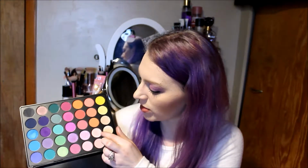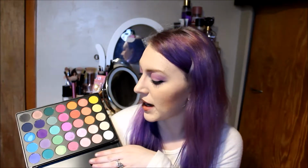I've done a pink look and a purple, and then mixing the pinks and purples together so far. And I went in a little bit with this guy and this guy. And of course the white. I'm totally planning on doing some green, some blue, some orange looks, some yellow looks even. I'm planning on doing a bunch of looks with this palette for funsies.